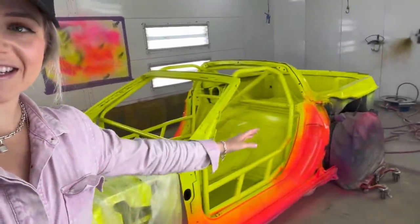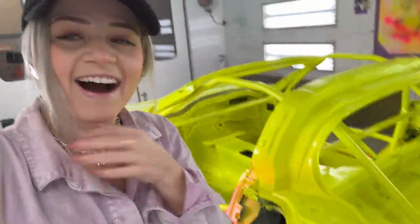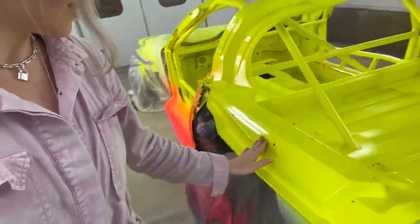Alright, it is the next day. I put a new regulator on the gun and that seems to have done the trick and fixed it. Honestly, especially with having those issues, I'm pretty proud of myself. I didn't get any bad runs anywhere. Oh, look at this. I thought I did pretty good. First, I'm gonna uncover the engine bay so we can see the full effect of everything together.